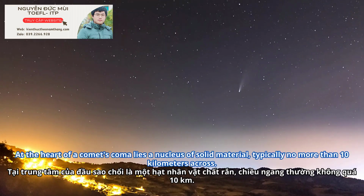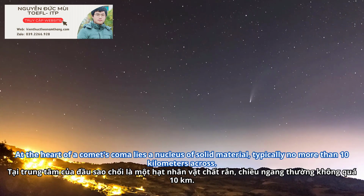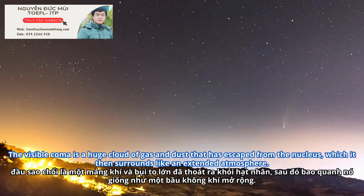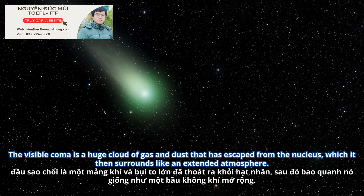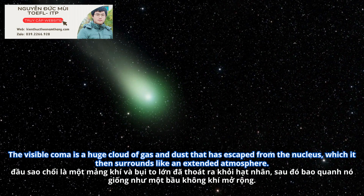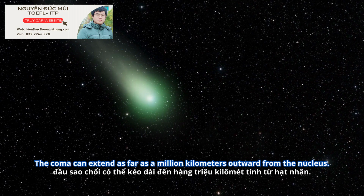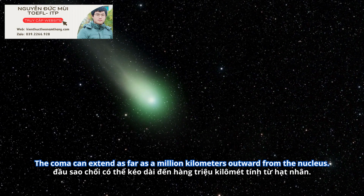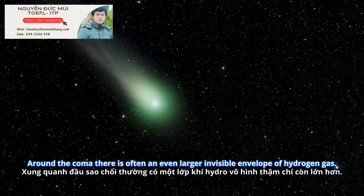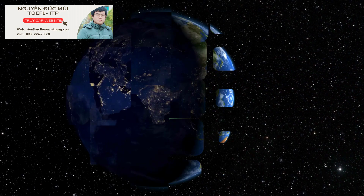At the heart of a comet's coma lies a nucleus of solid material, typically no more than 10 kilometers across. The visible coma is a huge cloud of gas and dust that has escaped from the nucleus, which it then surrounds like an extended atmosphere. The coma can extend as far as 1,000,000 kilometers outward from the nucleus. Around the coma, there is often an even larger invisible envelope of hydrogen gas.